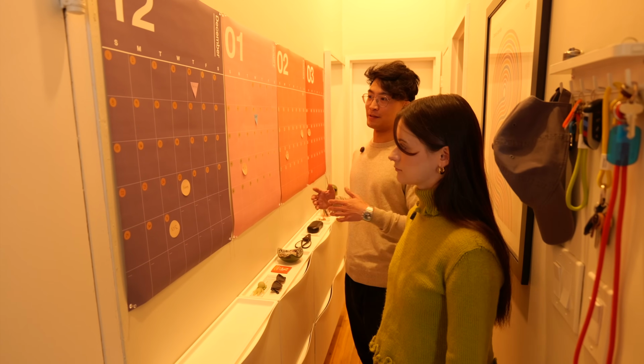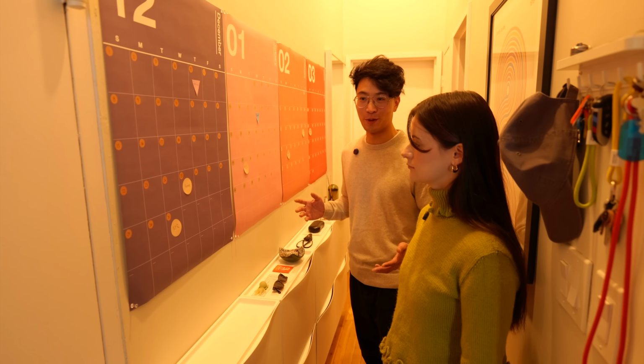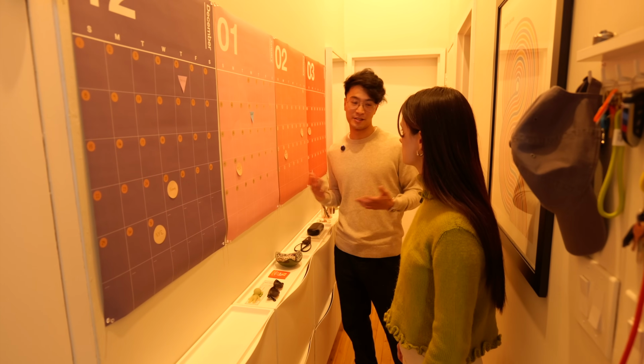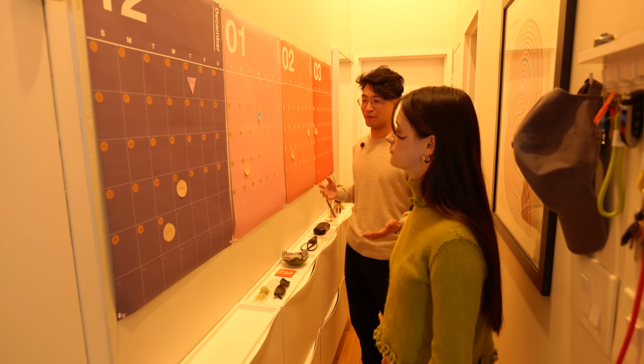the calendar, so that way we can see what we have going on for a certain week or for a certain month. So yeah, we really like this calendar too because it brightens up the space and adds another pop of color into the hallway.